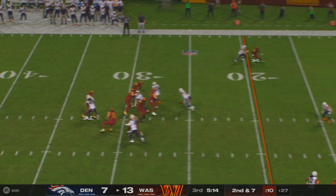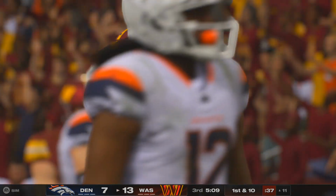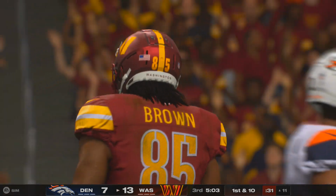Play action. Now it's Daniels. This will be caught by Brown. And down inside the 15, shy of the 10. He's up to 87 yards receiving now, and it's a 1st down.